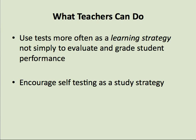This may be a hard sell. Research indicates that students don't believe that testing is an effective way to learn. In the Karpicki and Blunt experiments, students thought that retrieval practice would be the least effective of the 4 study methods. Moreover, self-testing can be tedious. Trying to remember what you learned is more difficult than simply rereading the material again.